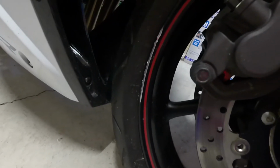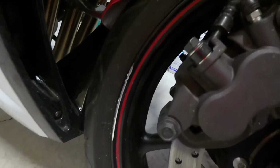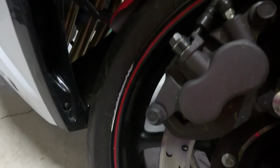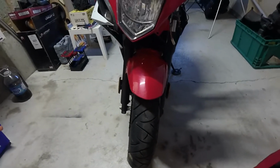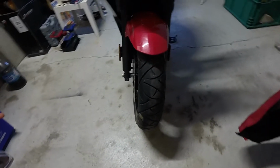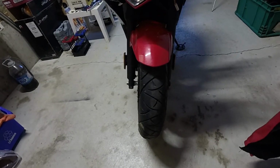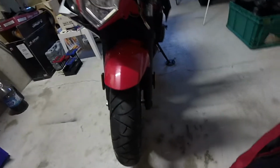Small scrape on the edge of the rim, which kind of sucks. It is cosmetic. I mean, it's nothing huge. But I'm kind of a perfectionist. I like shit to look normal, look good. I don't know if the front's tweaked or not. I can't tell just yet. Maybe the front's tweaked a little bit. The forks, I don't know. I hope not.